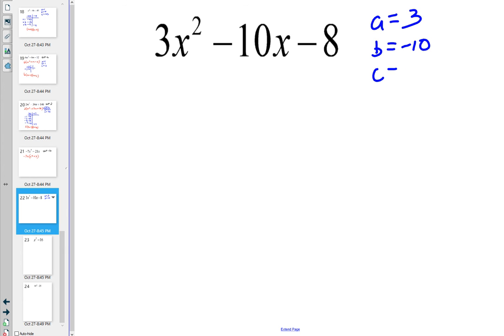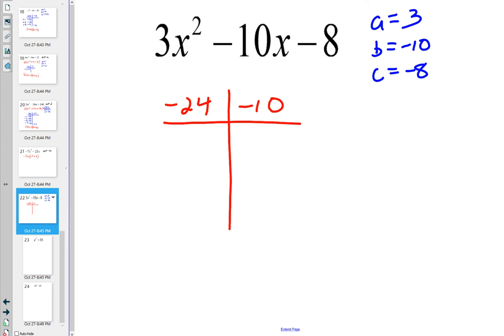A is going to be 3, so we're going to have to do that extra step that we did at the end, which makes it super hard. A times C is negative 24. B is negative 10. When both columns are negative, what am I going to do with my factors? Small plus.